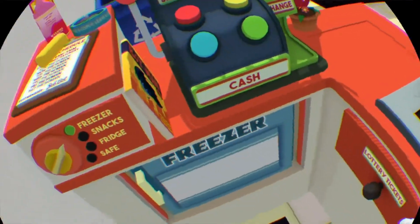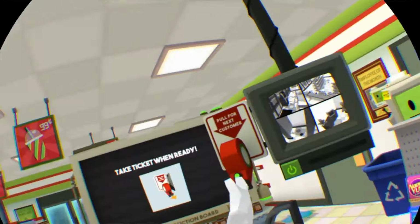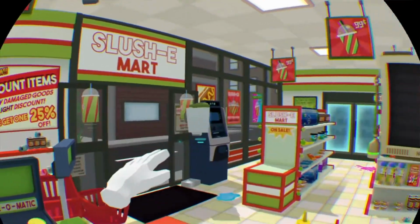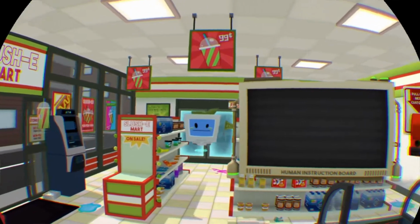How do we clean? I don't know. Come on. Who's first? All righty. Let's get to business. Here comes somebody. Customer. Hey, where you going? The ATM's right there.